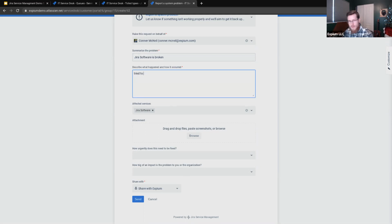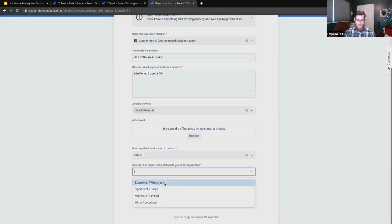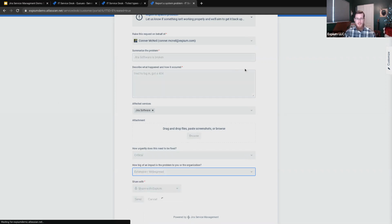Try to log in, comma, got a 404. It's your software, blah, blah, blah. We can add attachments. We can say urgency. Pretty critical. And it's extensive and widespread. So we'll go ahead and we'll share with the Expium organization. And we'll go ahead and create this ticket.